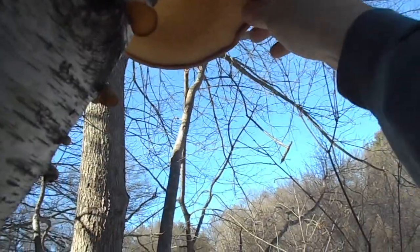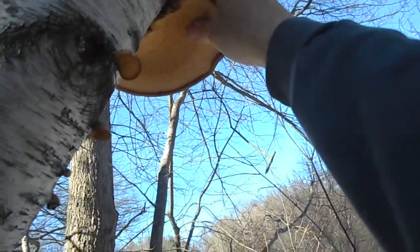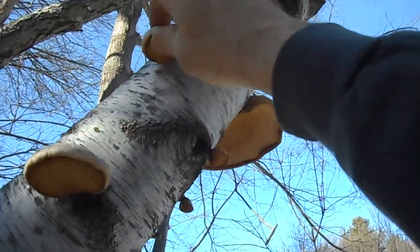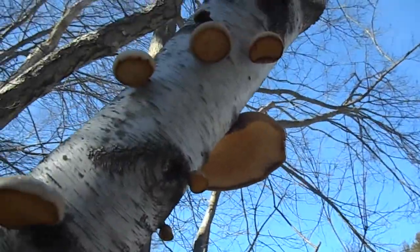I don't know. It seems a little tough. Yeah, seems a little tough and woody when it's bigger and older. The little ones seem to be spongy and tender. So we'll find out what they are.